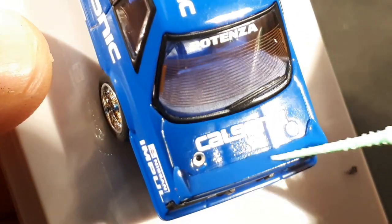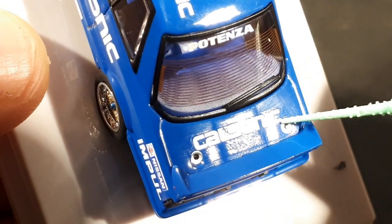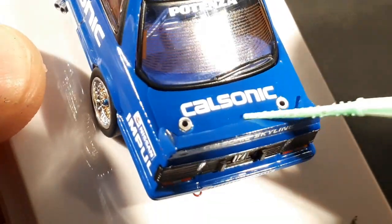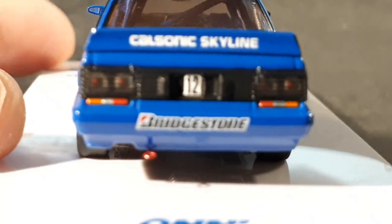I don't know. Now this looks like a decal. You see this wrinkliness? You can see the border of the clear, and all here is clear decal, but you don't see it up here. So again, separate wing, body colored, looks good. All this badging on the back looks good.